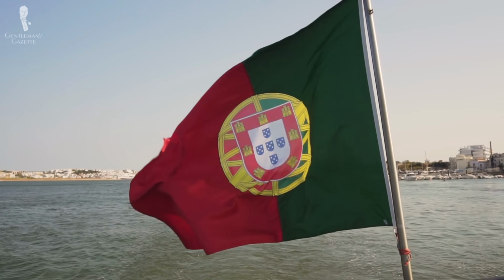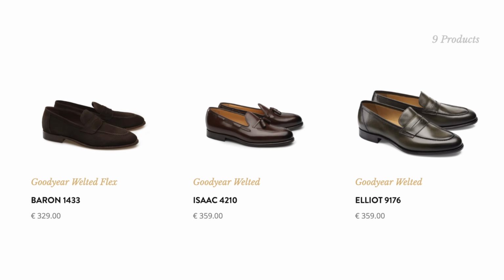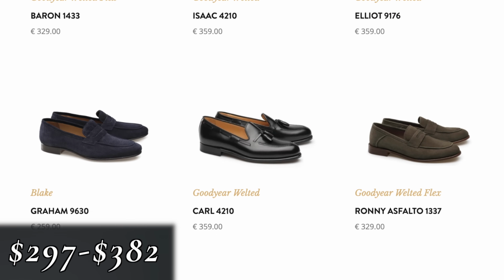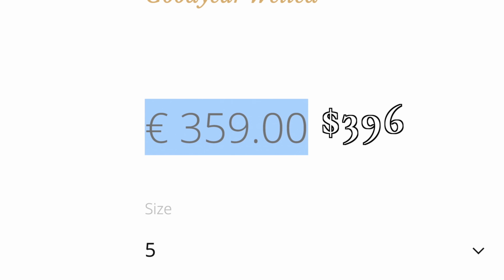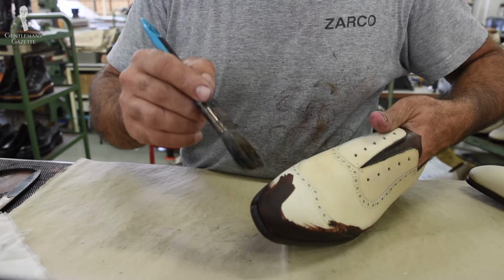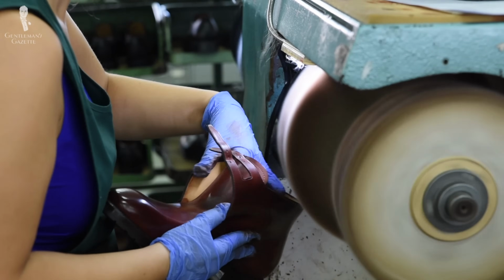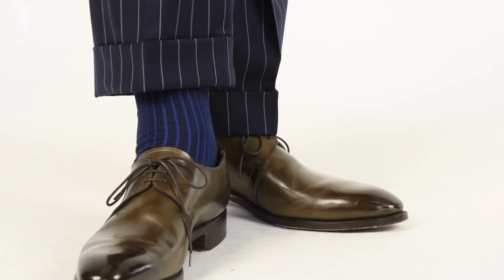Carlos Santos, or Carlos Santos as they say in Portugal, where they're made, produces quality Goodyear welted shoes made of European calf leathers. They're a little more expensive than, let's say, Meermin, but they're definitely worth it in our book. They also do collabs with other brands like Herring, for example. I visited their factory and brought home a pair of dark olive green Derbies on an elegant last.